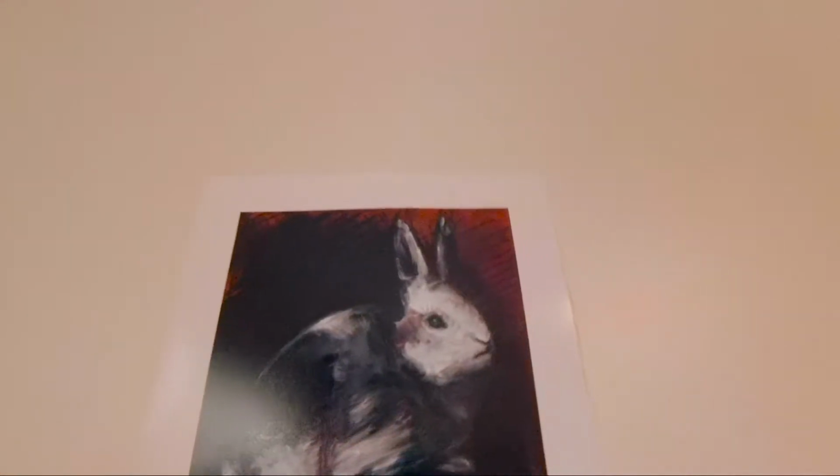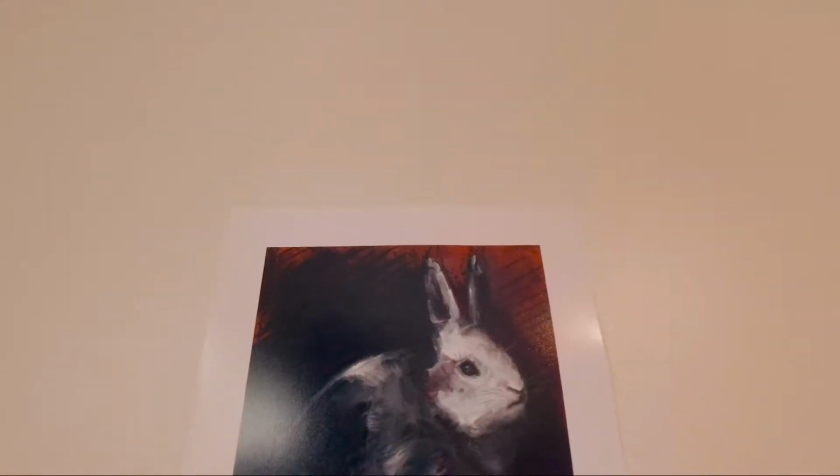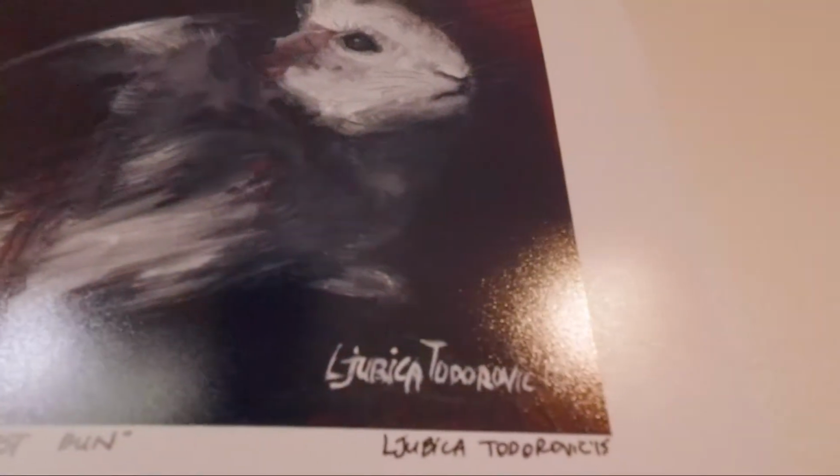Here's Ghost Bun. This was also gifted to me by the same person. I believe they got it at Calgary Expo from one of the artists in Artist Alley, and that's, I guess, their information there. But yeah, just a cute little evil ghost bunny section.